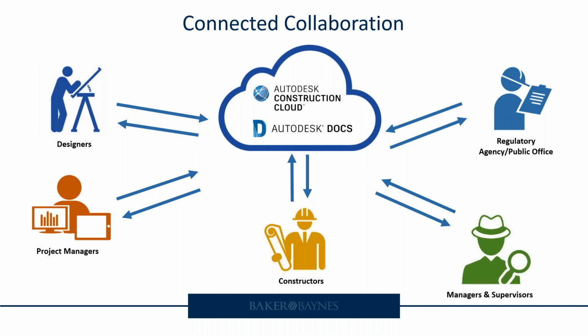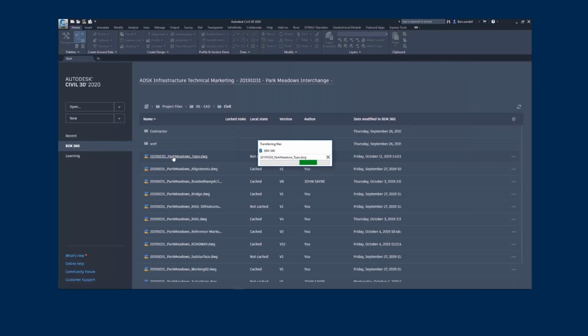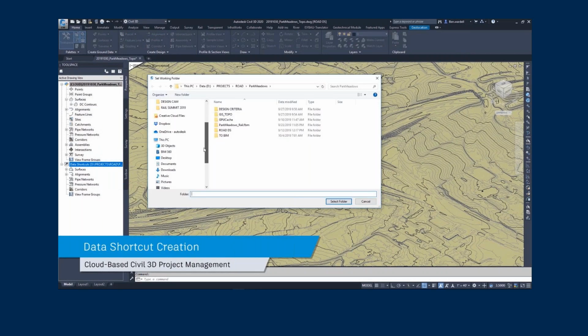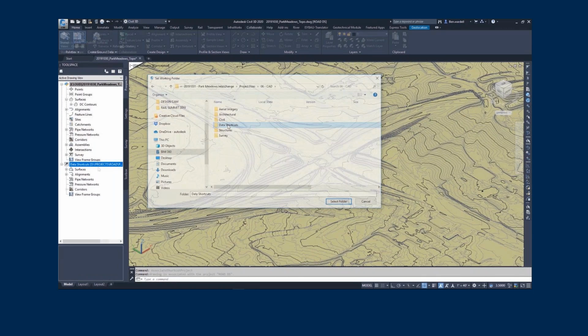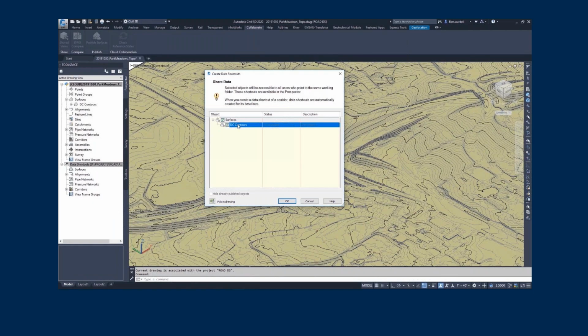Okay. So this connects designers, project managers, construction managers, as well as regulatory agents or even clients on here because it is permission based. Now, I am more concentrated on the design teams. Okay, so I've got one short clip to actually summarize how this works. So I can bring in the road from the cloud using a data shortcut that's linked or set up to BIM 360 or Autodesk BIM Collaborate Pro. Okay, as you can see, I'm bringing this data in from the cloud.